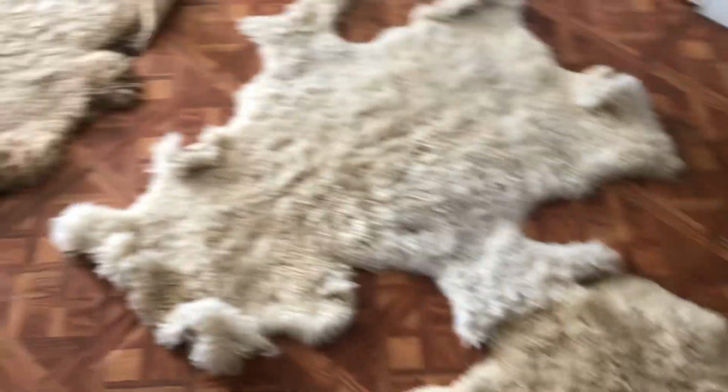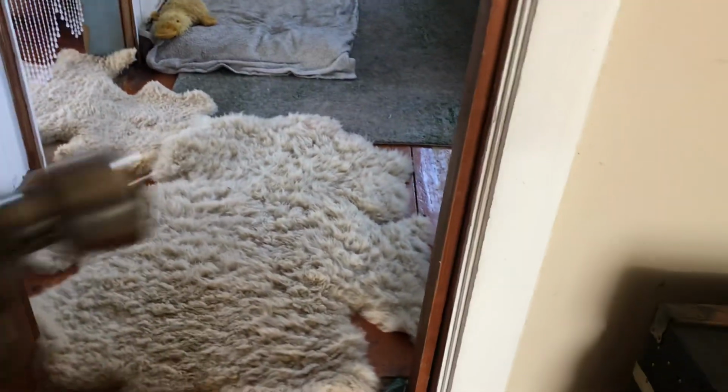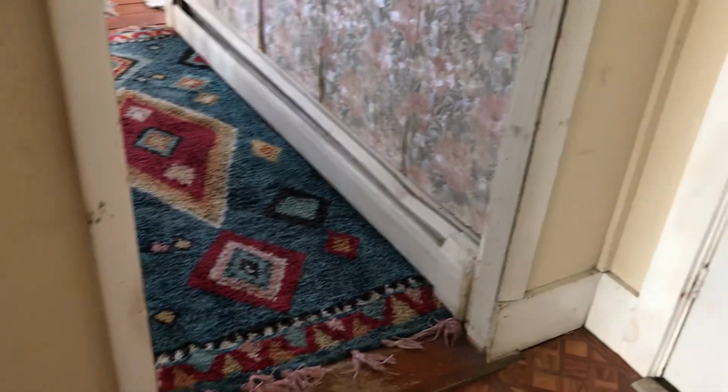Got some sheepskin rugs down. This floor right here we're going to redo. It's just a little parquet old linoleum flooring. Yes, before we go in here, that's our bedroom. Let's go down the hallway.